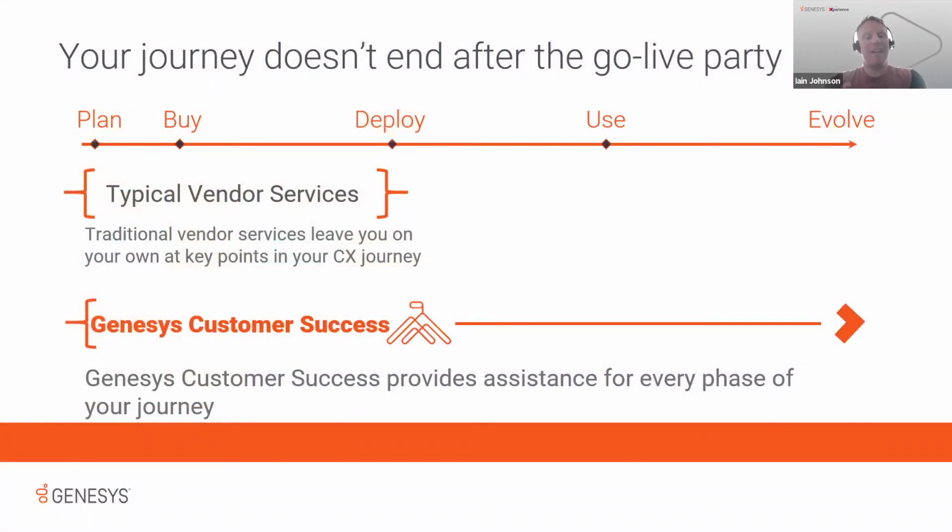But that journey doesn't end after that go live for you. Typical vendor services would end after you've deployed that solution. But at Genesys, we have a program and a service called Genesys Customer Success. And we want to make sure that you have everything you need to help your customers reach a great customer experience with you. And we want to make sure that you reach your goals with Genesys.